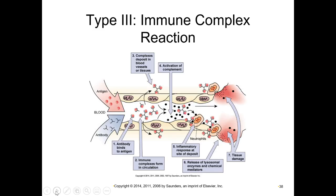Here is a diagram from your book about a type 3 where you can see the antigens and the antibody. The antibody binds to the antigen. The immune complex forms, you see there in the circulation. And with that, the complexes get deposited in the blood vessels or in the tissues. The complement is activated, and then the inflammatory response, wherever that complex was deposited. Lysosomal enzymes and chemical mediators are released. And ultimately, there's tissue damage, as you see at the end there.